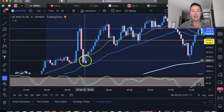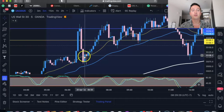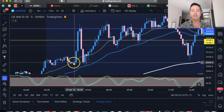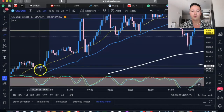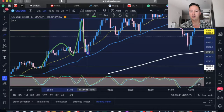Okay, then we have this 7 a.m., this 6:55 to 7 a.m. beautiful reversal candle. Before that, we even had a bullish candle. And this is basically saying, do you know what, guys, trading wise, we have our higher high, then our higher low. Then we have a new higher high, then a new higher low.